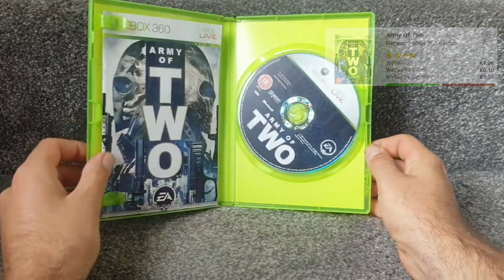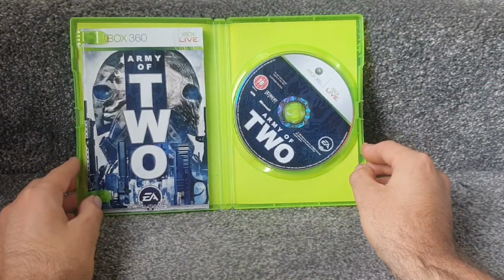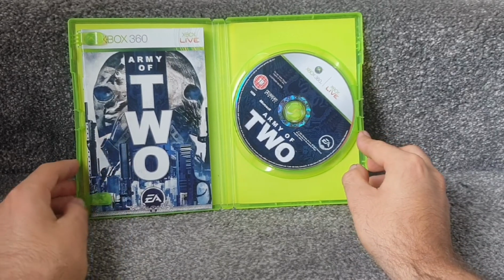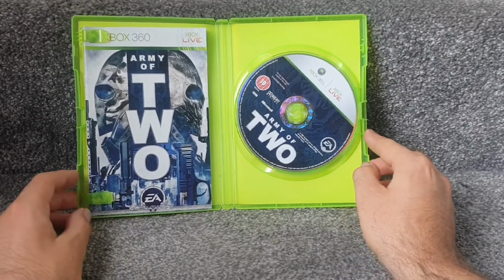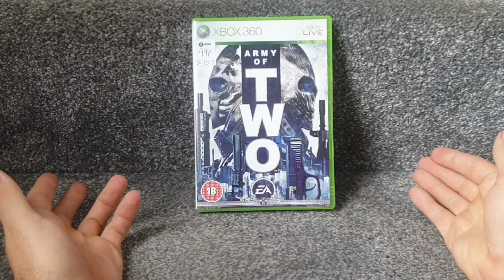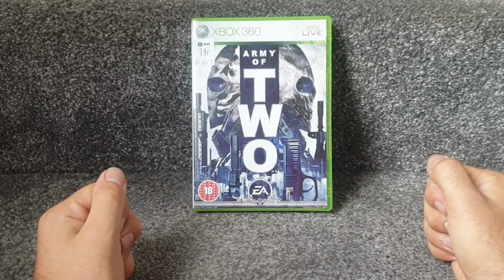But I don't mind picking up them from charity shops, even if they are 50p above value, when they are in this good condition. As we see, we've got a really nice condition manual there. It hasn't been attacked by Game and had a sticker thrown on the front at some point in its life. Disc is in absolutely excellent condition as well. So for 99p from Oxfam, we've got a copy of Army of Two. I've got Army of Two 40th Day, so now I've got just Army of Two.